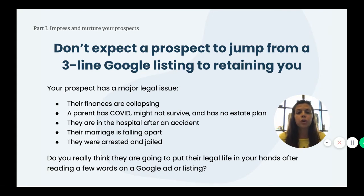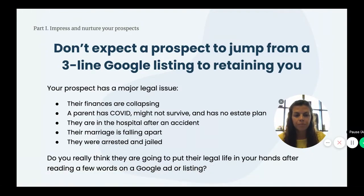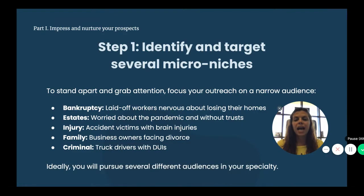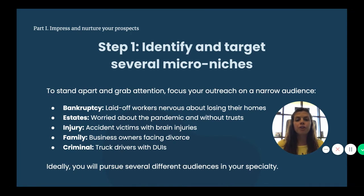Of course not. So I will now walk you through a 4-step process for really designing and creating your own educational marketing funnels. So let me show you that now. Step 1, identify and target several what we call micro niches. The big advantage to targeting a niche audience is that your offer stands apart, right? It's unique. Everyone wants to hire a lawyer who has successfully handled and ideally specializes in their exact legal problem, right?